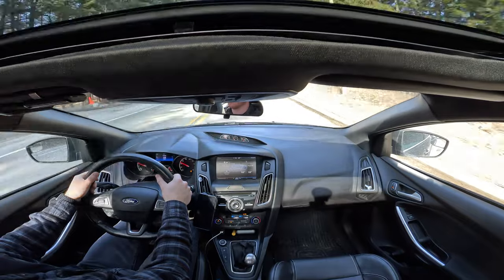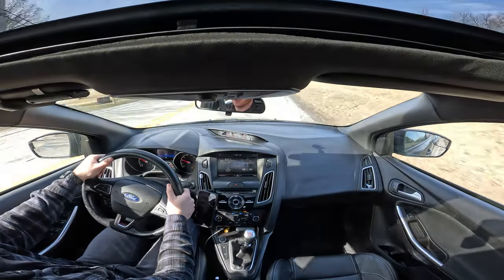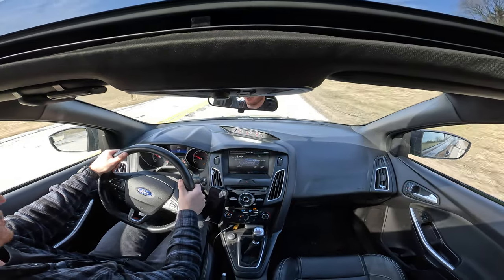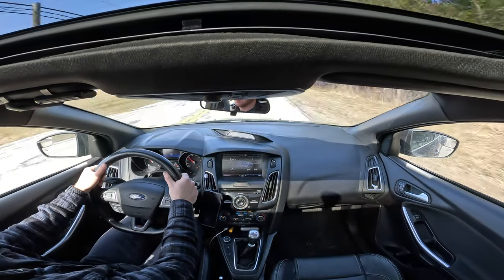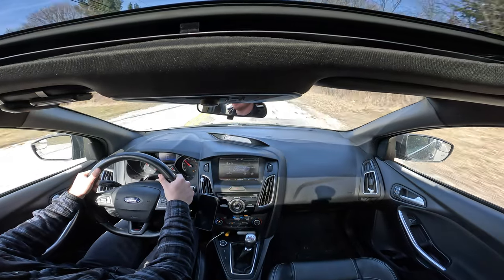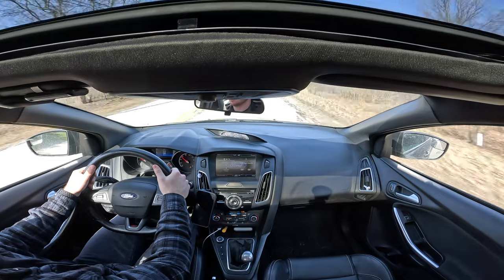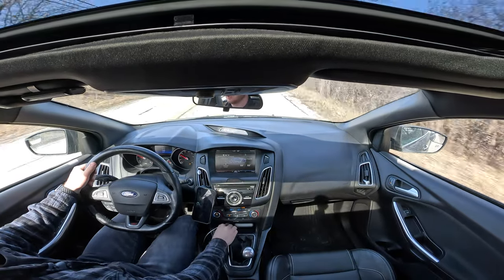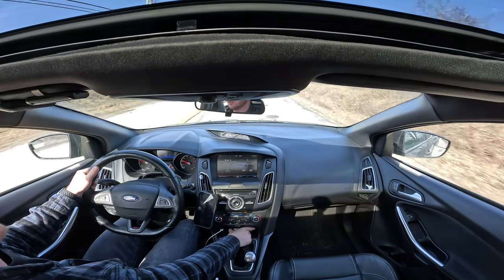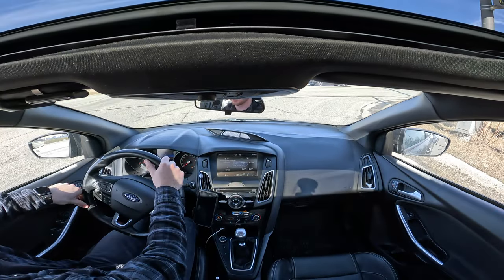Something I probably should have recorded for you guys, but I installed a blow-off valve on this car, and I also did a vacuum source reroute. So it's all car stuff that I didn't record that I probably should have. It's kind of rattling around a little bit. We got a stalemate.